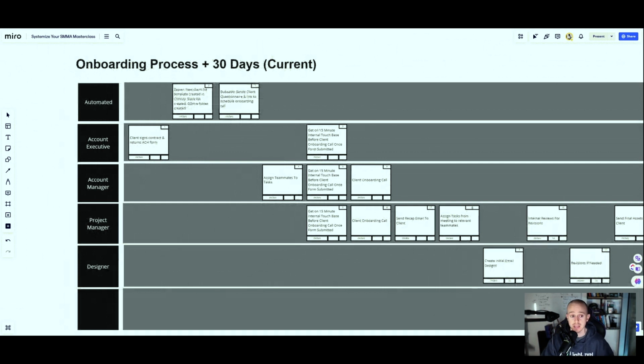Now, at the top, I always put automated because I always want to keep automations top of mind. We don't try to automate every single step, but we do try to add in some automations to get our process and lead times down a little bit. Okay. From there, we have an account executive, an account manager, a project manager, and a designer in these steps.